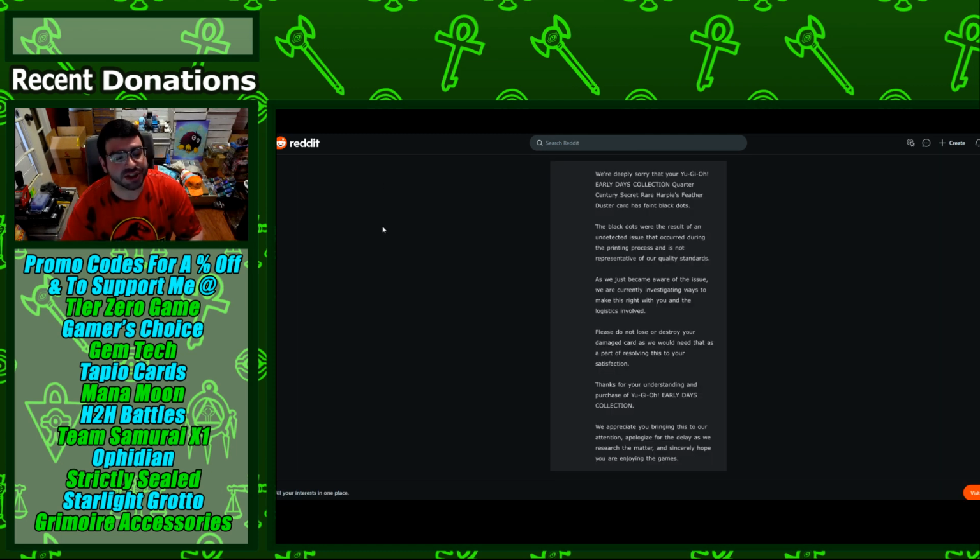They said, "We're deeply sorry that your Yu-Gi-Oh! Early Days Collection Quarter Century Secret Rare Harpy's Feather Duster card has faint black dots. The black dots were a result of an undetected issue that occurred during the printing process and is not representative of our quality standards. As we just became aware of the issue, we are currently investigating ways to make this right with you and the logistics involved.